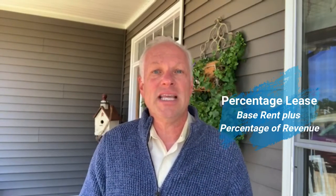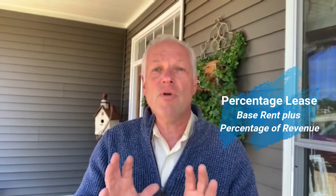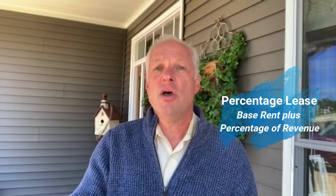A percentage lease is a type of lease where the tenant pays a base rent plus a percentage of any revenue earned while doing business on the rental premises. A percentage lease generally decreases the base rate for lessees and offers the lessor additional upside potential.